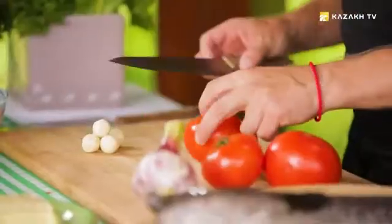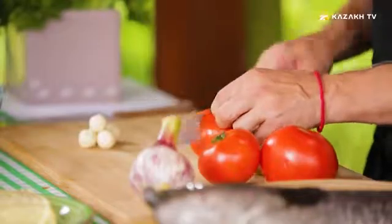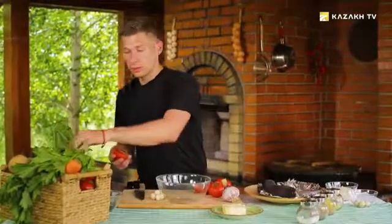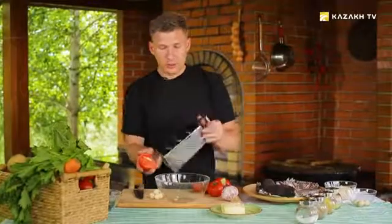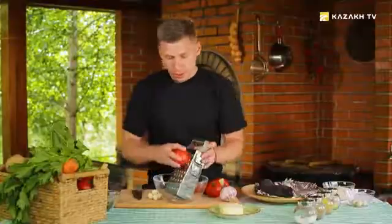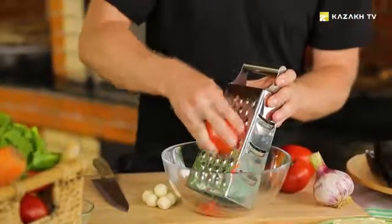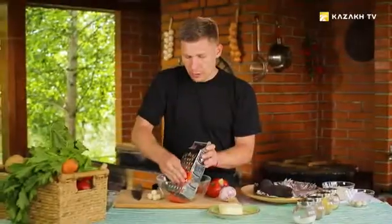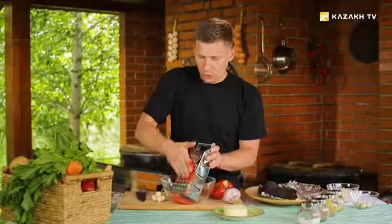I'll start with tomatoes. I will rub tomatoes on the grater. For this, I need half of the tomato and a grater. I rub it on a large hole side or on a slicing side. Tomato skin will not be added to the fish soup. This slice of tomato is perfectly rubbed.